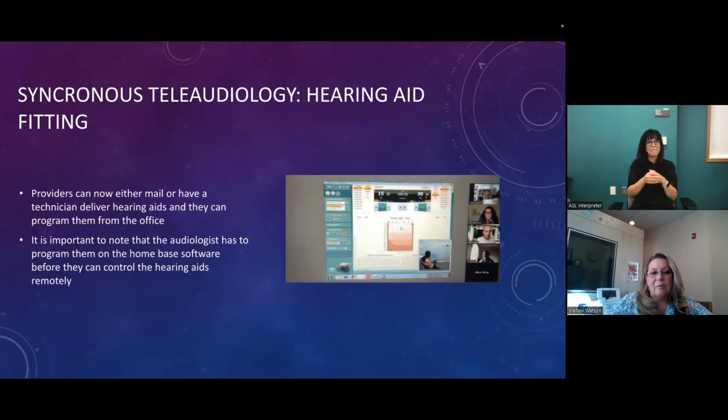Hearing aid fitting. Like we said before, providers can either mail or have hearing aids delivered, and they can program them from their office. It's really important to note, and I'm going to say this probably 5 times just so we remember, that the audiologist has to program them on a home-based software before they can control the hearing aids remotely. That means for our kids, if their primary audiologist was Sarah, who was just here before, and she fits a pair of hearing aids, and they come back down to St. George, or they go to Vernal, we cannot program those hearing aids from St. George. We have got to go through Sarah, because she's the only one that has access to that, the primary fit audiologist.